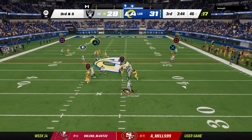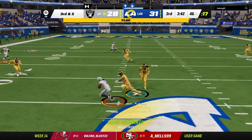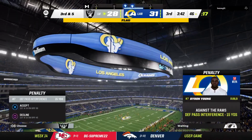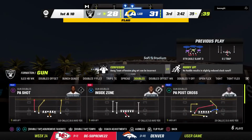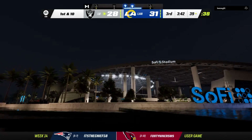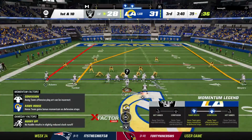From the gun on 3rd down, O'Connell. He finds his man, complete. It's Tucker. And he'll be taken down, but not before they work this to the 45. So pass interference, the call there. Always, obviously, Charles, such a subjective call. You agree with the penalty?